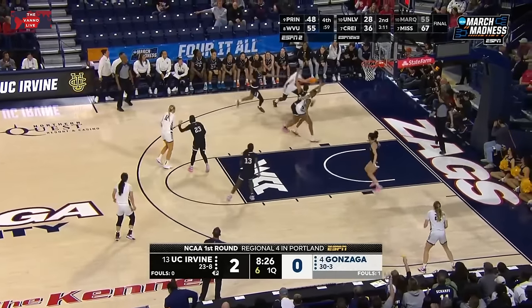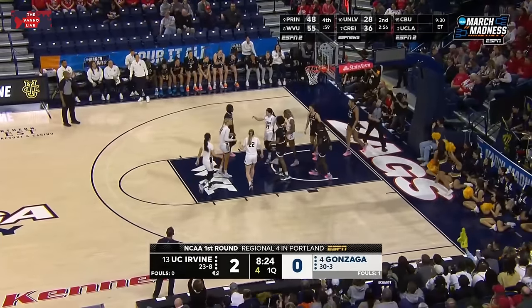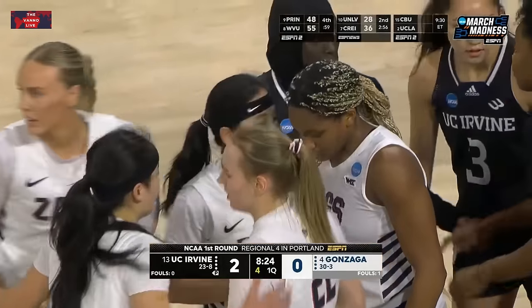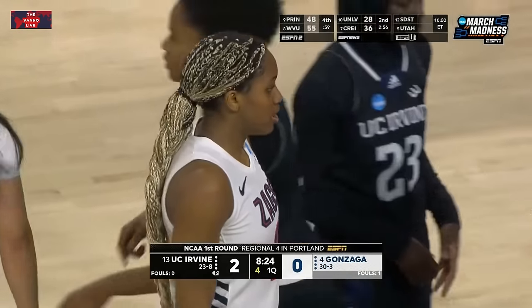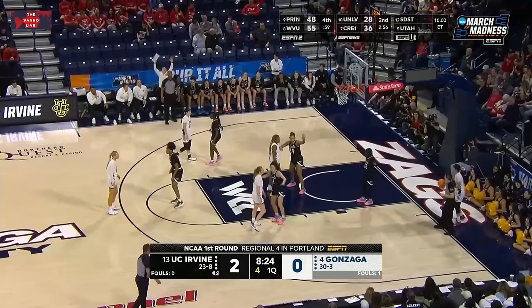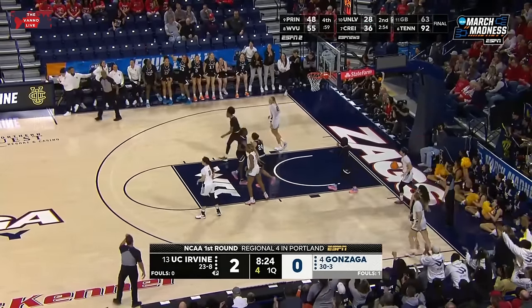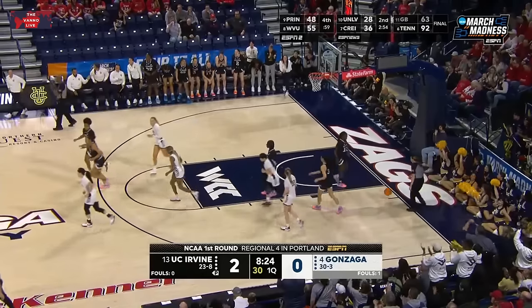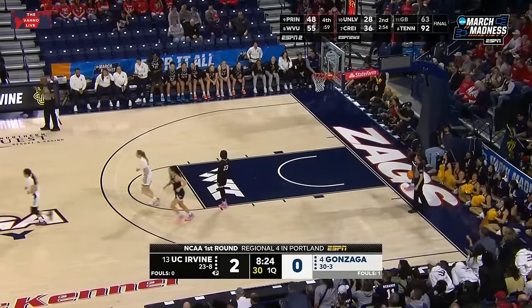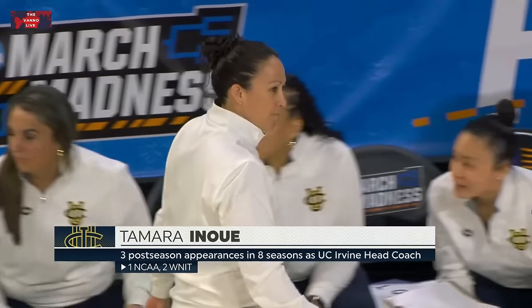There Gonzaga, trying to get Ejim on the block. And so far, Gonzaga has not been crisp in execution, and Irvine's defense has had something to say about that. They're trying to take away the easy post up, three-quartering on the top side, trying to have backside help to prevent the lob pass inside. Wow, Irvine is really fired up with the defense. And Tamara Inouye, in her eighth year, second winningest at Irvine, says they hang their hat on defense. And they do.